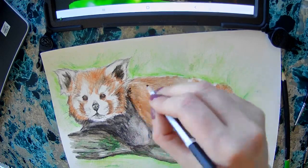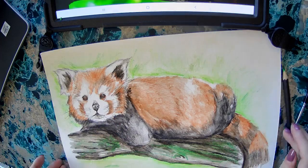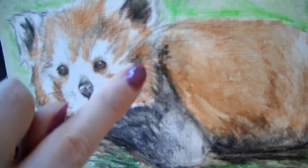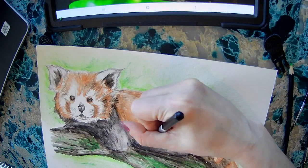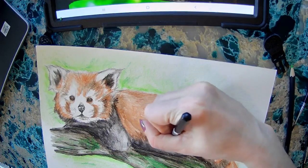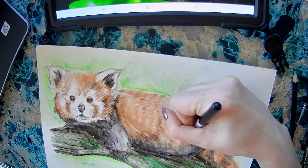The problem, when you're working on your picture again and you've already added water, is that if it's still wet, you get this effect, which is not always ideal. You see it's sort of gone even darker than I really wanted it to, which is not really what I was going for. So just be mindful of that if you're using watercolour pencils and you work back into the painting after you've already put water on it.